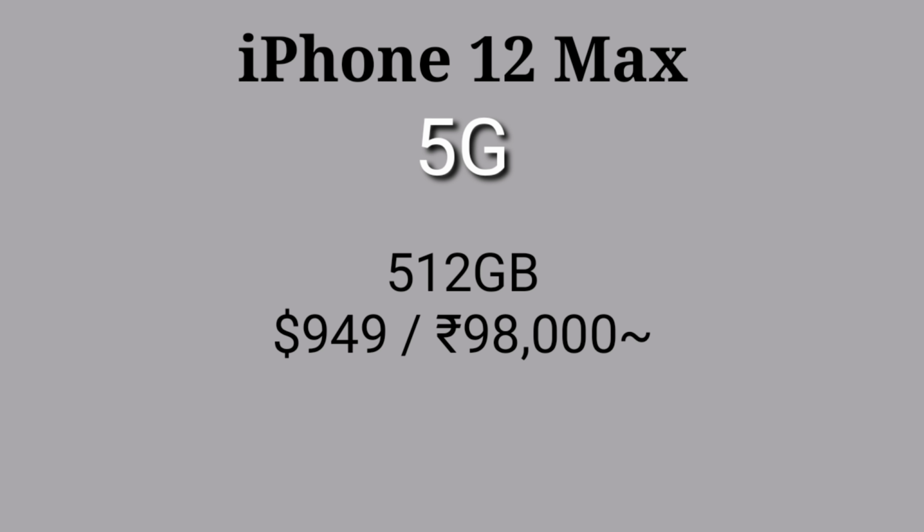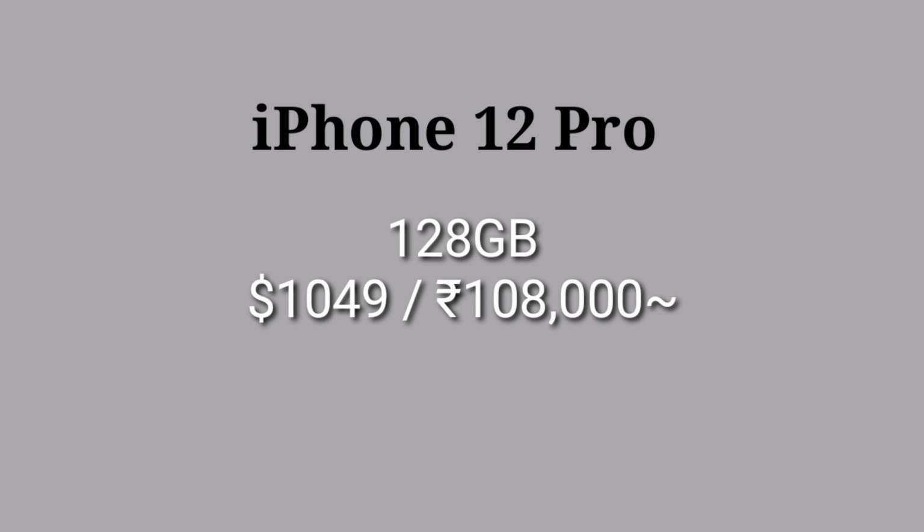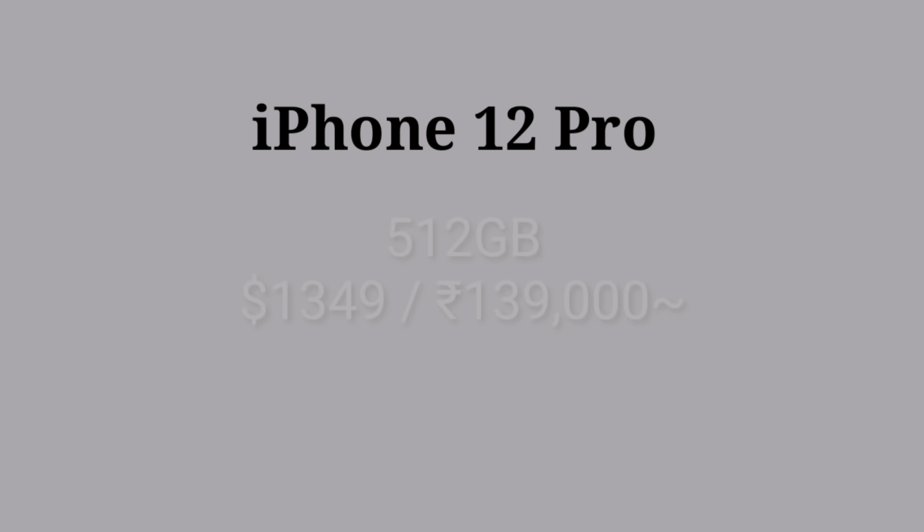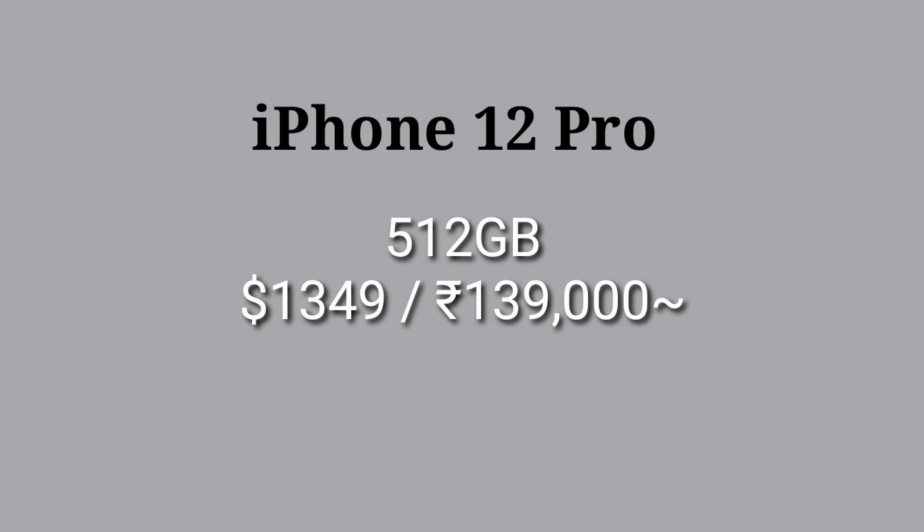Now let me discuss the iPhone 12 Pro. The 128GB base model is going to be for $1,049, or in India around 1,08,000 rupees. The 256GB model is going to be for $1,149 or 1,18,000 rupees. And the 512GB variant is for $1,349 or 1,39,000 rupees.